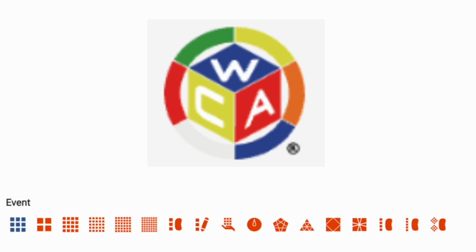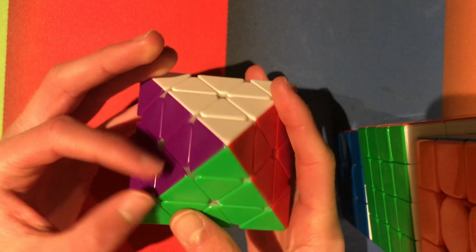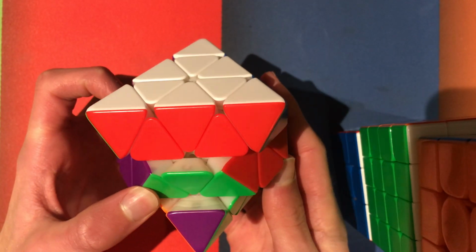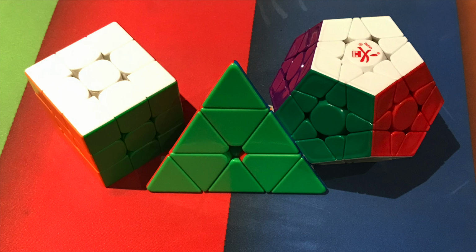Recently, many people have been starting to wonder if the FTO should be added to the World Cube Association and become its 18th event. So what is an FTO and what's so good about it? FTO, or face-turning octahedron, is an 8-sided twisty puzzle with 3 layers like a 3x3. It is one of the 5 platonic solids, 3 of which are already in the WCA: 3x3, Pyraminx, and Megaminx.